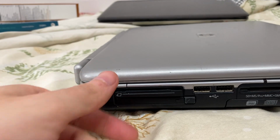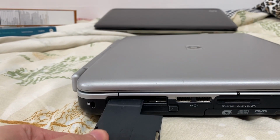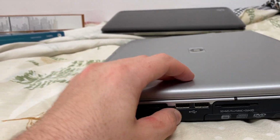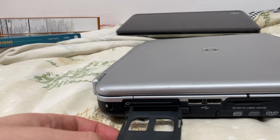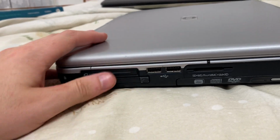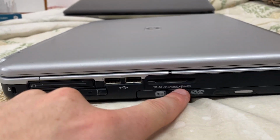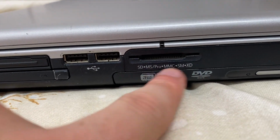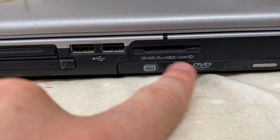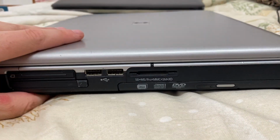Interesting that the ExpressCard has a system where you push it in to eject it. There you can see the ExpressCard blink there. And then, like I mentioned, below that is the PC card slot. So that's really cool that this has both options. We have two more USB 2.0 ports there. We have a multi-card reader, which contains a lot of the standard cards you would expect. That includes Memory Stick and Memory Stick Pro, MMC, SmartMedia cards, xD cards, and SD cards. Don't know if this does SDHC.